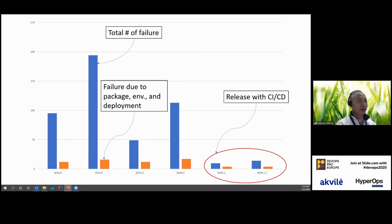And the first 4 releases were using the traditional waterfall method, and the last 2 you saw in the red oval were using CICD. As you can tell, by automating our software release process using CICD, we were able to cut our defects down by 90%.